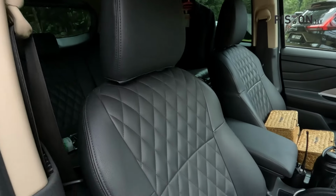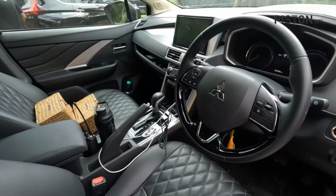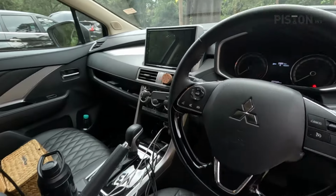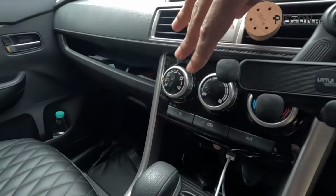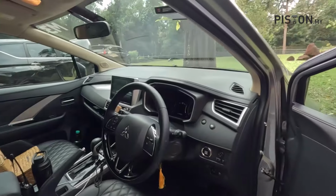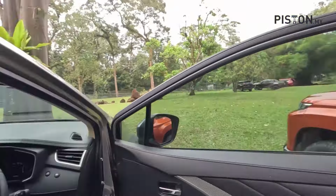So these are the seats of the previous generation Xpander. This is basically the interior of the previous generation Xpander. So one of the key updates over here is these air conditioning dials. So just remember how this interior looked like. Now we go jump inside the new Xpander.